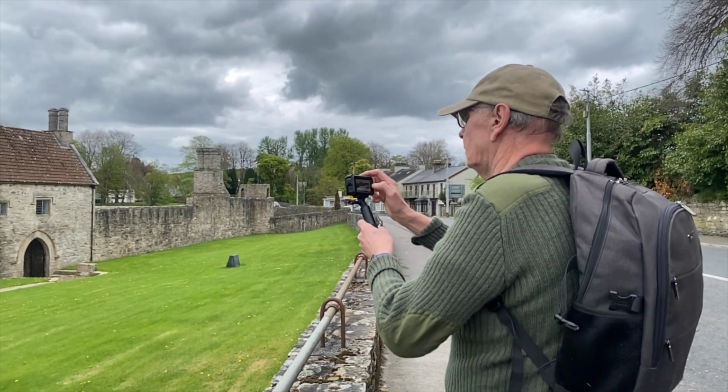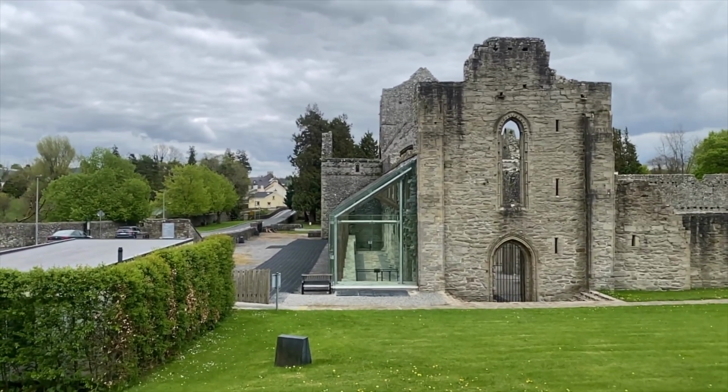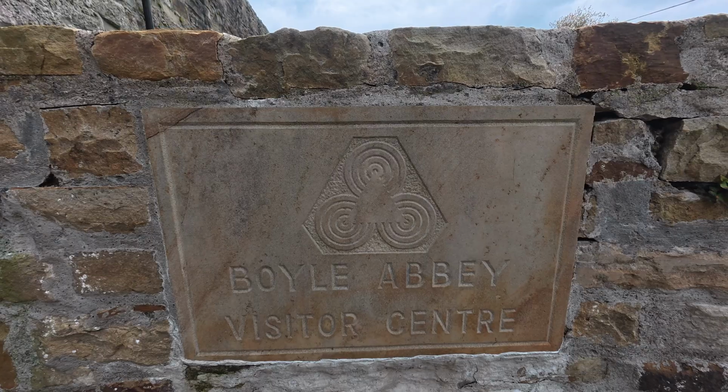Standing by the Boyle River near the Abbey Town Bridge is the ruined Boyle Abbey. These ruins are over 860 years old.